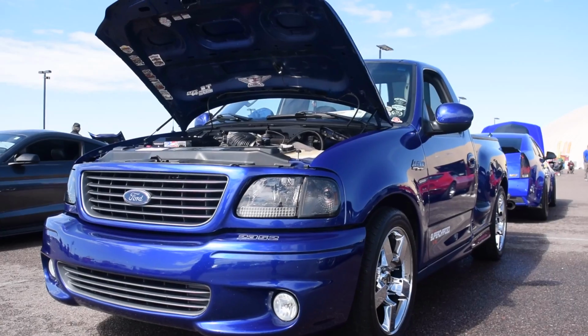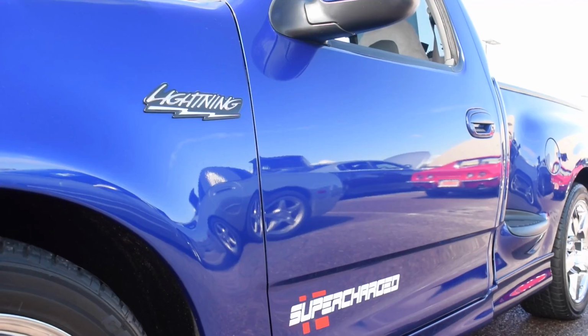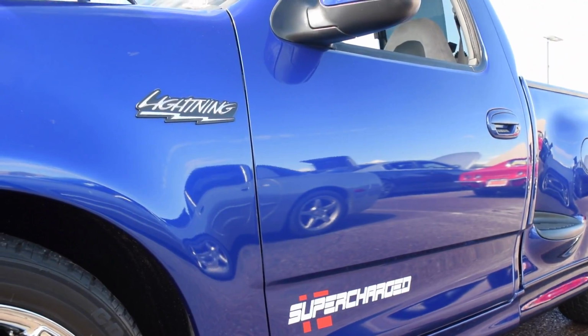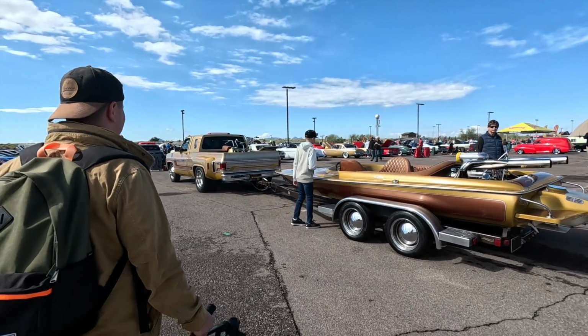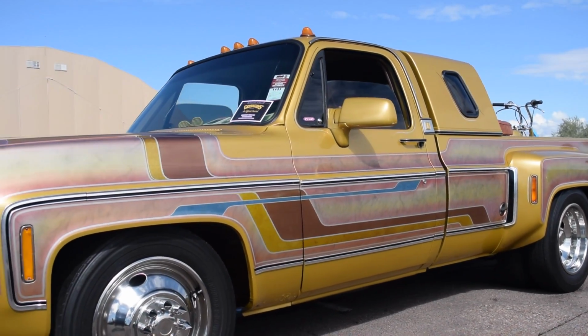If I were to own a pickup, it's probably going to be a Lightning. So if you did have that truck, what color would you have it? I think I like that blue. That blue is pretty dope. And a couple bikes to match. Not only do you bring your boat, bring your matching truck and your matching bikes.